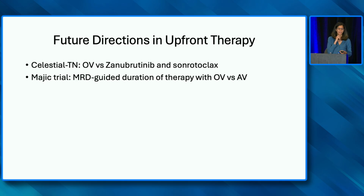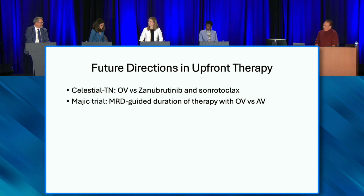And I will end with this note that the landscape is changing. Another trial just finished accrual. That was CELESTIAL treatment-naive, which compared obinutuzumab-venetoclax to another covalent BTK inhibitor, zanubrutinib, combined with a new BCL2 inhibitor, sonrotoclax. This trial is going to read out in the next 3 to 5 years. And then the MAGIC trial is also going to elegantly answer the question of OV versus AV. And with that, I know I went above my time, but thank you for your attention.